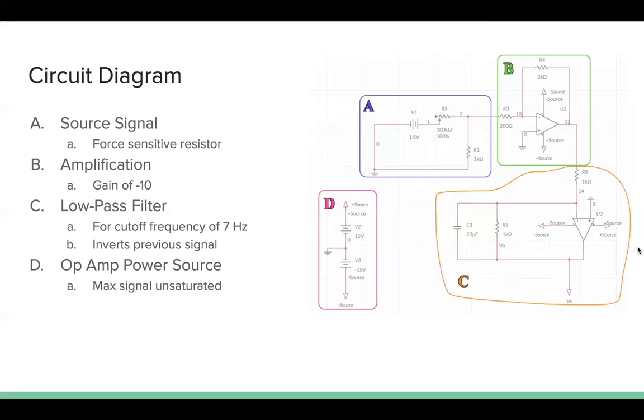This resistor and capacitor combination is to account for the maximum human breath rate of around 196 breaths per minute, which comes up to about 3.2 Hertz, and the loss of data due to sampling rates. This also accounts for the previously inverted signal sent from section B.